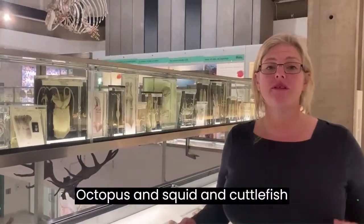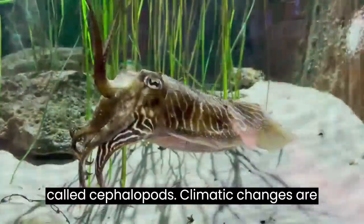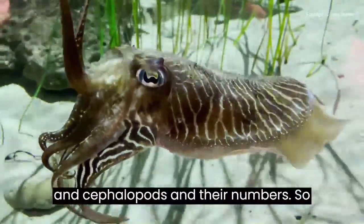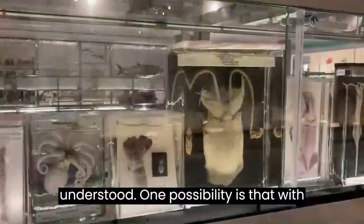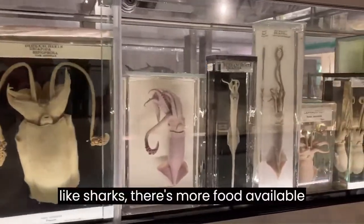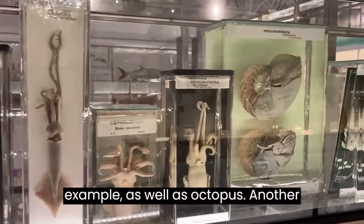So octopus and squid and cuttlefish are a group of organisms called cephalopods. Climatic changes are actually really helping the octopus and the cephalopods and their numbers. So the reasons for this aren't really well understood. One possibility is that with the overfishing of large predatory fish like sharks, there's more food available for the large Humboldt squid, for example, as well as octopus.